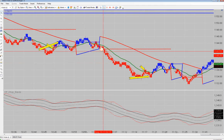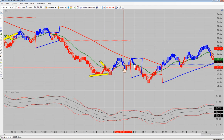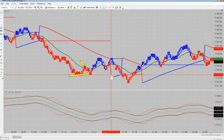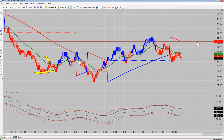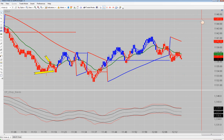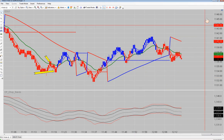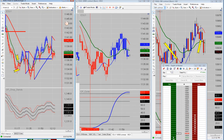I didn't do anything in here because the bands were not inside. I took this short over here with the bubble, the pullback up, that short. That worked out well. And that was it for my morning on the ES. Okay, that was all there was for the morning on the ES for me. There wasn't much to do in here anywhere. All right, so that was that on the ES.